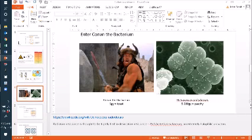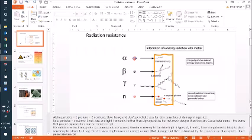Anyway, it's kind of an interesting topic because you don't really think of the ability to resist radiation as being in an extreme environment, right? It's not like high temperatures or high pressure or high salinity, but it is very much the same context, because radiation, especially ionizing radiation, is extremely bad for you as an organism.